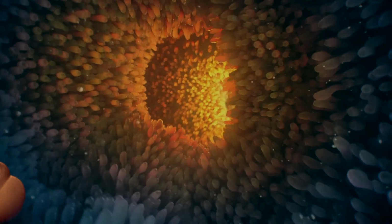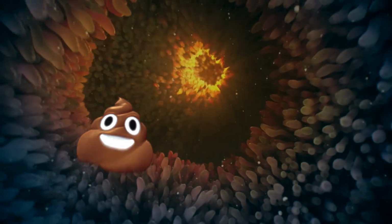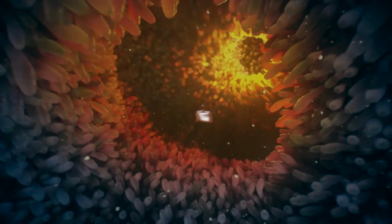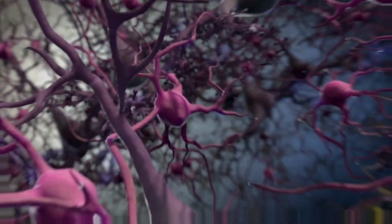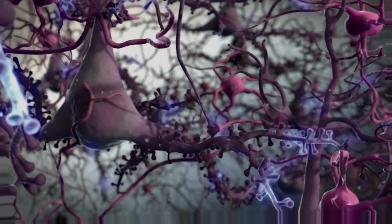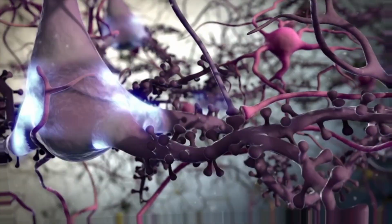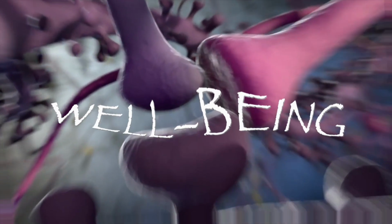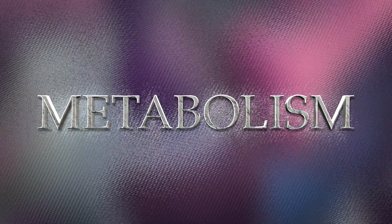Excess fiber, water, and dead cells are then passed through and stripped of further nutrients before turning into stool. This entire process takes around 30 to 40 hours and is regulated by a network of nerve connections and hormones that modulate our metabolism and, in turn, our sense of well-being. Metabolism is the set of mechanisms that generate energy from our food and environment in order to power basically every single cell in the body.